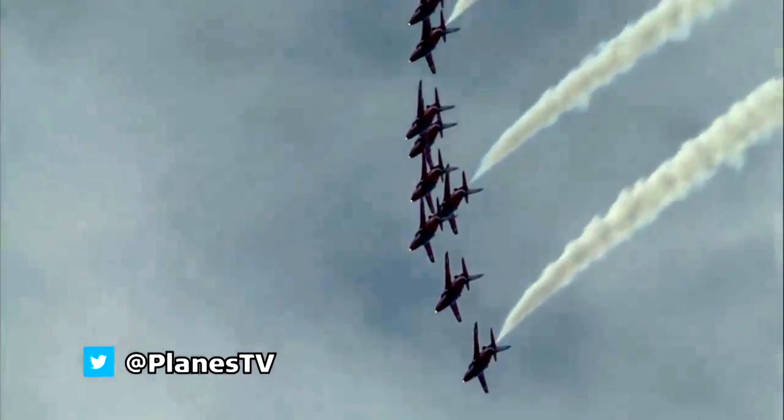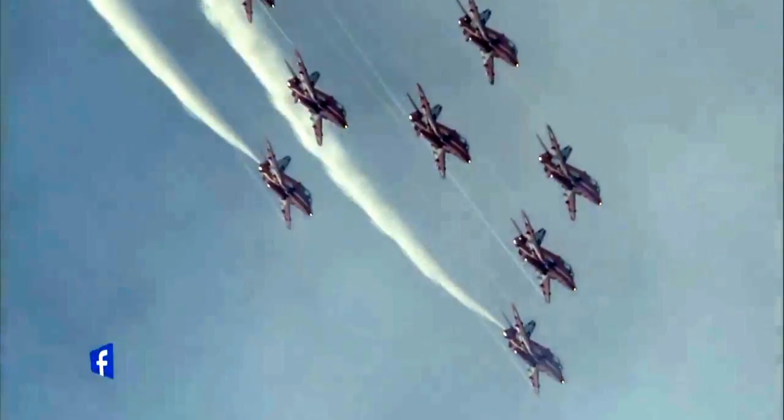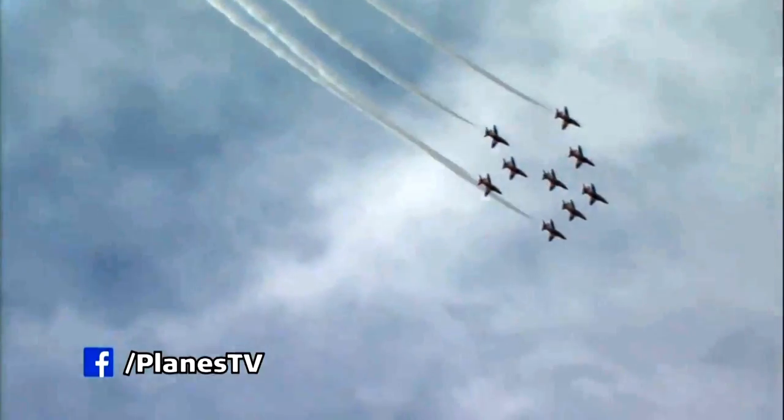To 400 miles an hour. The G's building up to 4G. They're in that Red Arrows show. That's a mouthful to say on the radio. So we call this Fred.